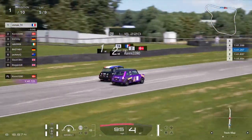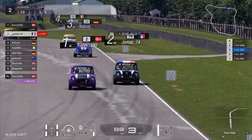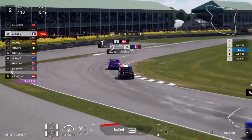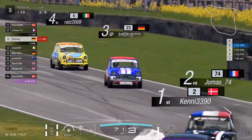Kenny getting down the inside of Jamas now. This is some fantastic racing as they head towards Woodcourt. Is anyone going to back out? They're going to try and go side by side into Woodcourt. Let's find out. Oh, Jamas backs out of it there. Kenny goes to the full lunge. Gets it stopped. Gets it done. Through Kenny goes. Crazy's about to go to Narnia here. Crazy's going to run off. That's going to bring Rats into play for that P3 position.